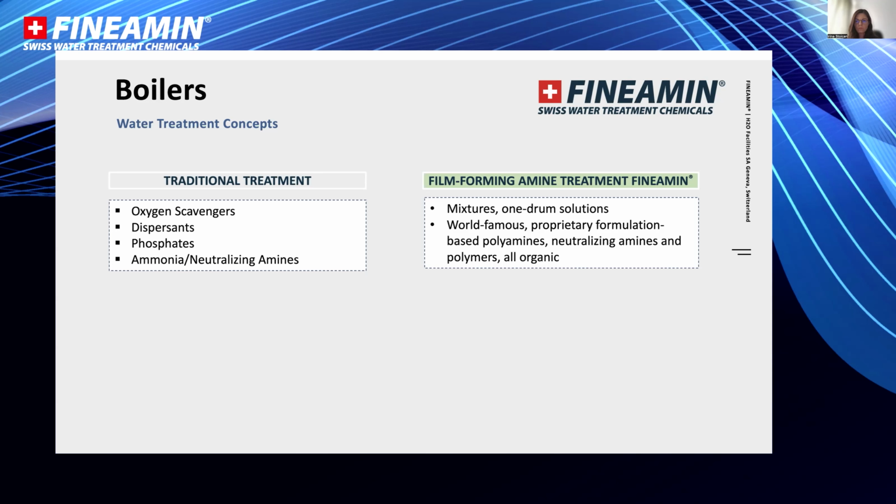So when we move into film-forming amines, basically, we are not using oxygen scavengers, we are not using phosphates. We have all-organic formulations composed of polyamines. Again, these are film-forming amines, volatile amines, also known as neutralizing amine mixtures, as well as polymers. So once again, let me underline, this is a fully organic approach.